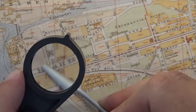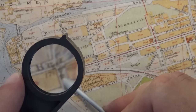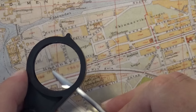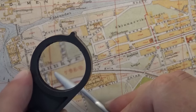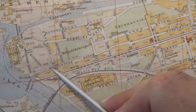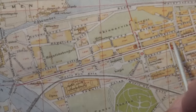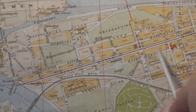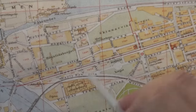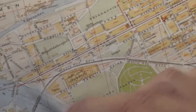Here's Hornstull. And I guess there is at least one dot here, isn't it? Yeah. No, Brännkyrkagatan, Långholmsgatan, in that corner. So that was line number one in the southern network, also called Hornstull's line, because it went from here, from Slussen to Hornstull in the west.